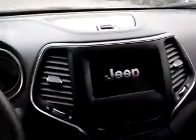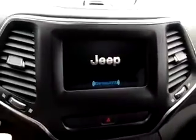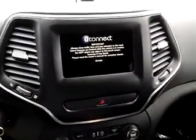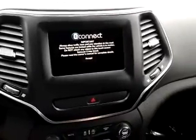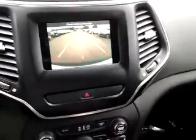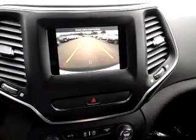Latitude here, the seats are very comfortable. Nice upgraded premium cloth seat. Sit inside. Give you a quick overview. Jeep screen, Sirius XM radio. Uconnect radio is great, Bluetooth standard. As you can see, a backup camera is a great feature as well.